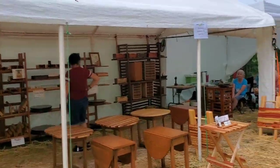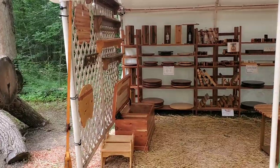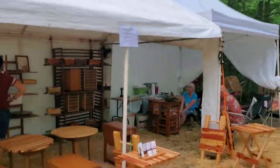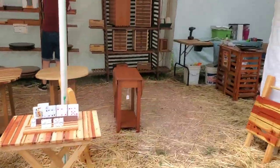Look at this wood furniture. She's got tables and lazy Susans, and she's got trunks. Look at this. Game tables. So cool. They're Tennesseans, too.